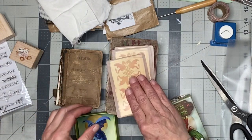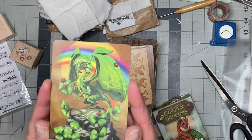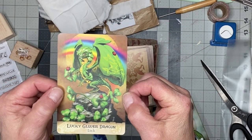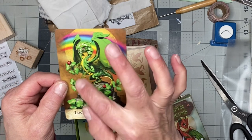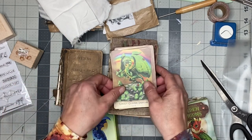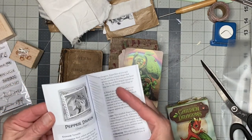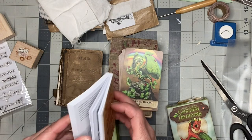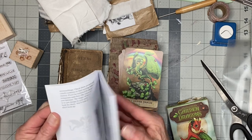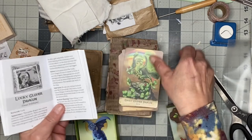Okay, day 45. Oh, the lucky clover dragon. Oh, how cute. He's got ladybugs all on him, a rainbow, and all these clovers. These are all 3-leaf clovers, but the one on him is a 4-leaf clover. Where's the book? Lucky clover dragon. I cannot believe that it's day 45. We're almost halfway there. Okay.